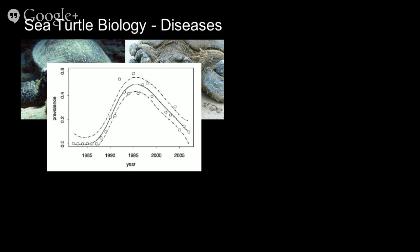Sorry. Yeah. So is that Hawaii specific? This, I think, actually specifically is Molokai. Okay. Yeah, at one of our study sites that we go to. And do we know if one turtle can pass it to another? Like, do we know how they're passing it?